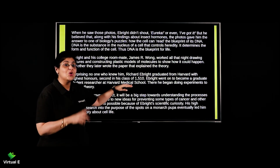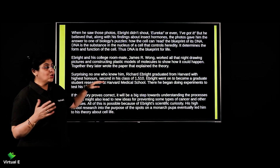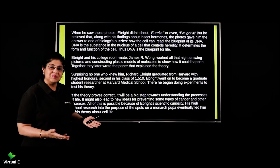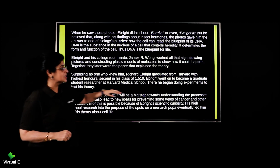And he stood second amongst them in the highest honors. So nobody was really surprised, because this was always the case with him. He was a top student. He always scored the highest grades.